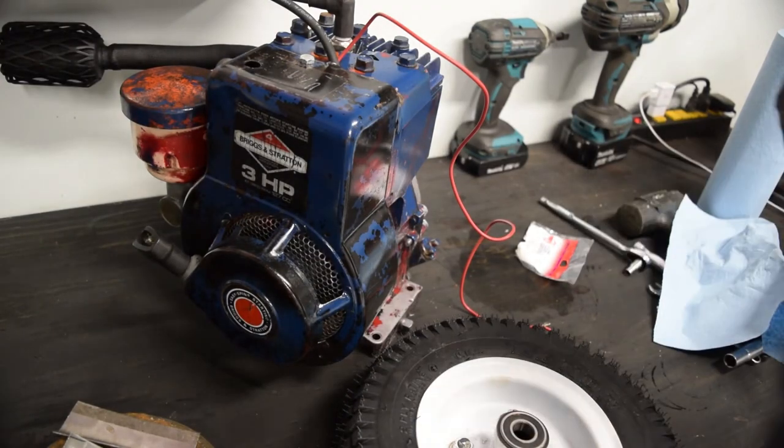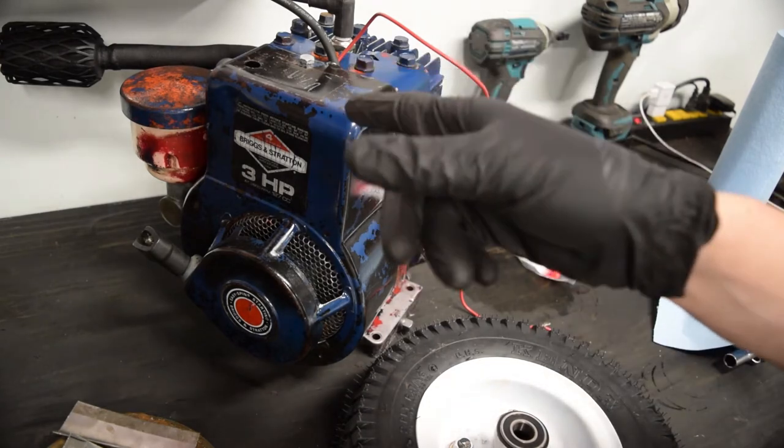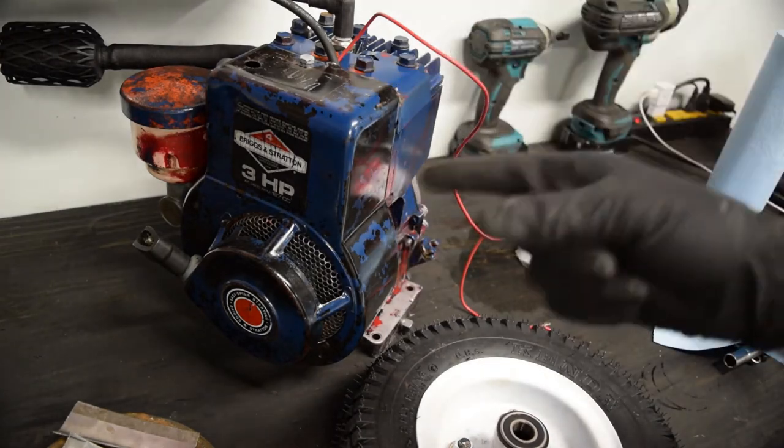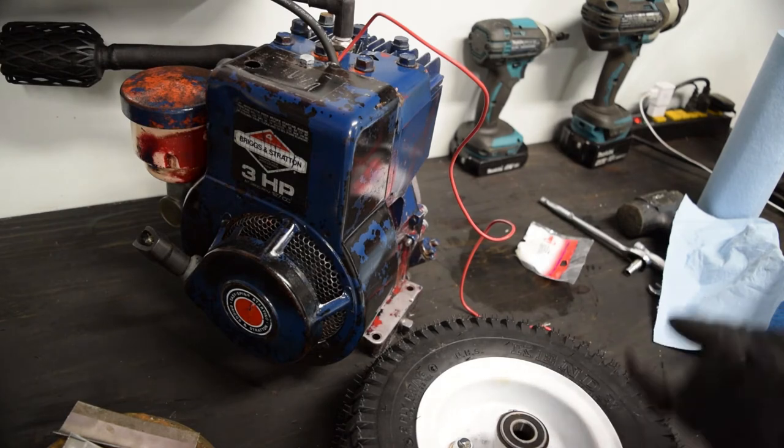I'll do a quick little segment on how to make a seat, and then from there, it's literally assembly and riding it. So I have no reason to believe this thing won't run. The carb is the only variable, and that's because I don't understand that carb at all. So there might be a little passage somewhere that's still blocked that I don't know about.